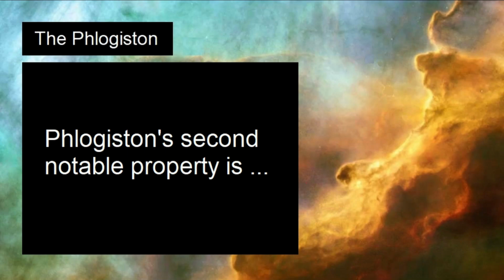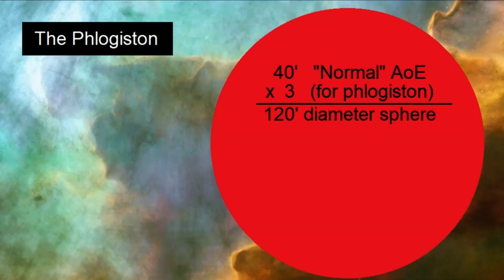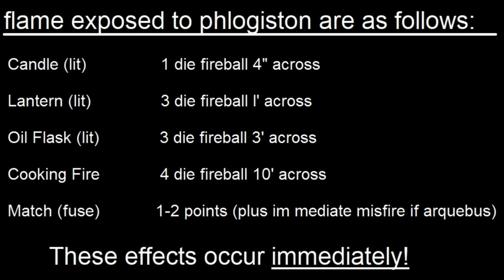Phlogiston's second notable property is that it explodes if ignited in any way. How this generally works is that the fire effect has 3 times the area of effect and damage that it normally would. For example, a 5th level wizard's fireball would explode as soon as it is launched and have an area of effect 120 feet across and do 15d6 damage. Smaller flames do different amounts of damage as listed on page 10 of the Concordance of Arcane Space, as shown here.